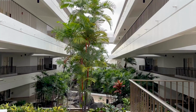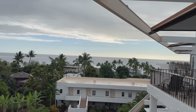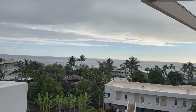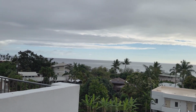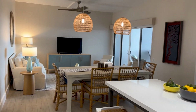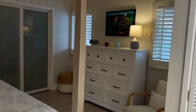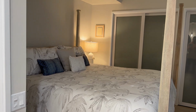This building in general, Royal Sea Cliff, is one of the best buildings on Ali'i Drive by far. If you go up and down to the left or right, there are all kinds of buildings that are 50-plus years old, and a lot of them have serious deferred maintenance, which means special assessments coming down at some point to fix all of that. But here at Royal Sea Cliff, they have done amazing. The HOA board has done an amazing job maintaining this property. It is one of the best maintained properties. All you have to do is walk around and compare it to what's going on to the left or to the right.